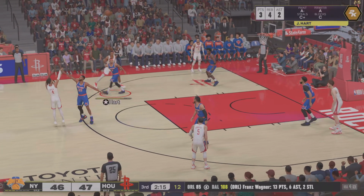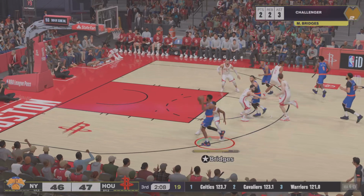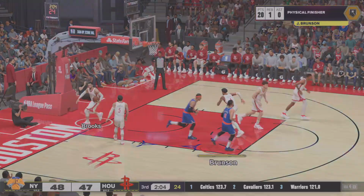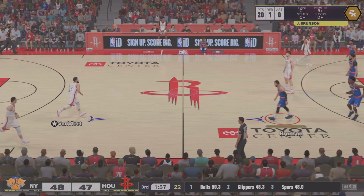Smith finds Green. No good from outside. The Knicks have gone 6 of 8 on field goal attempts in the third. A 75% clip. Brunson, hard finish inside. Boy, whenever this team has needed a bucket, Jalen Brunson has been there, right now in complete command of this ball game.